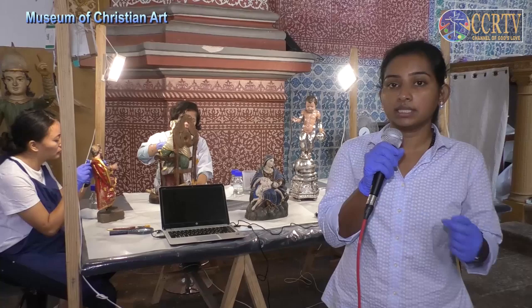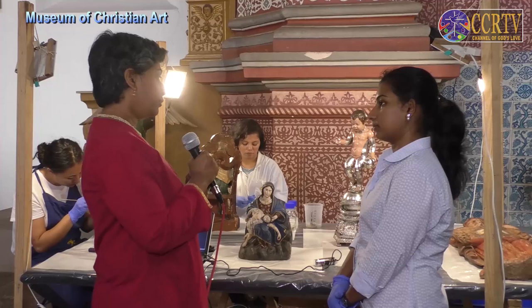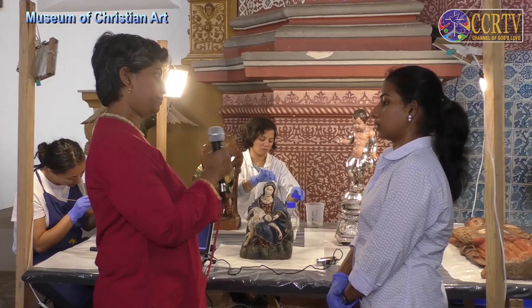As I said before, initially we started with the setting up of the lab. You can see the lab, this temporary lab space which is inside the Convent of Santa Monica Church. So we can see what work is happening right now. So Merin, what is the process when you take up an object for conservation?